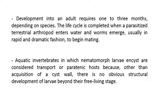And aquatic invertebrates in which Nematomorpha larvae encyst are considered transport or paratenic hosts because, other than acquisition of a cyst wall, there is no obvious structural development of larvae beyond their free living stage.